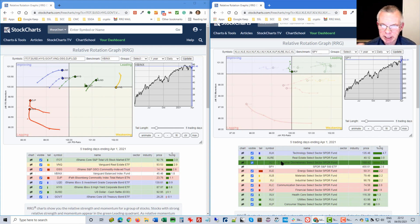It's always a bit tricky, cap weighted versus equal weighted. So this is all cap weighted, and XLK and XLY are obviously very heavyweight sectors. They're driving the index, and if they go higher, it's very likely that the market will go higher. So that happened last week.